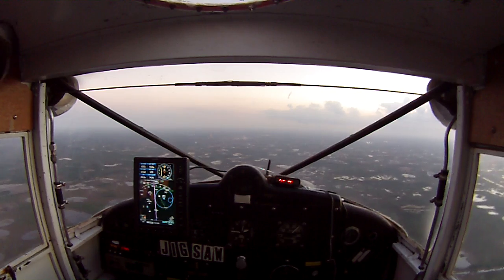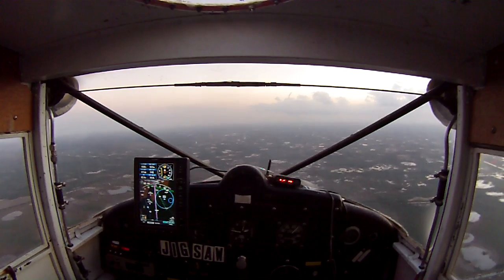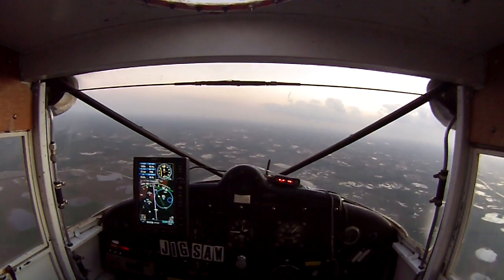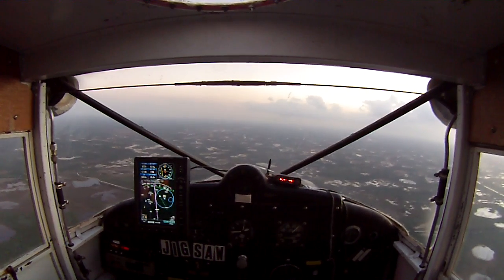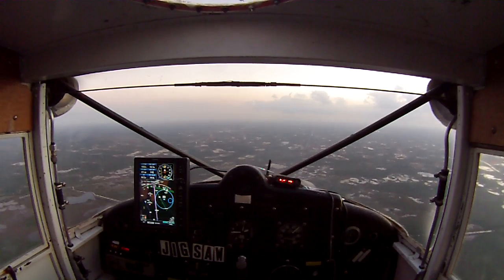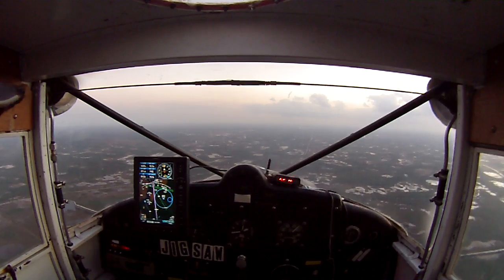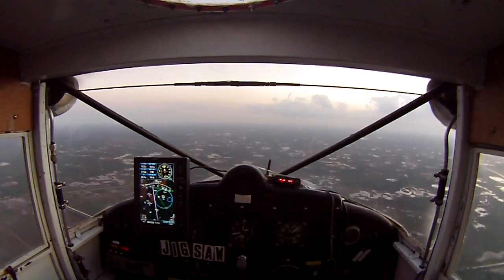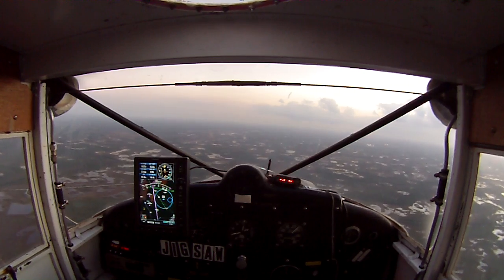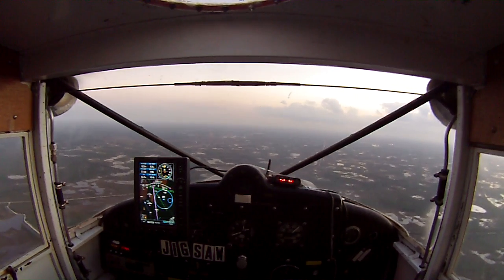Then you have the oil pressure gauge for that engine. The oil pressure gauge will tell you what kind of oil pressure you have on the engine. And that's pretty much going to wrap it up as far as what instruments need to be working on board an aircraft for a VFR flight.